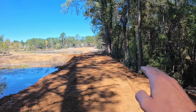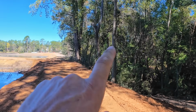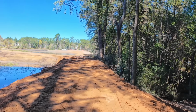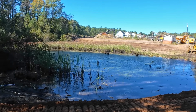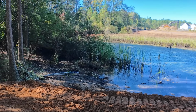Sure wish he'd let me take down these trees though. If we could take those trees down right there, it would be a nice, just a nice even grade all the way down. Old duck pond coming together.